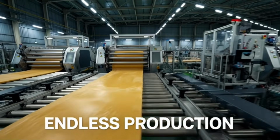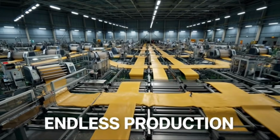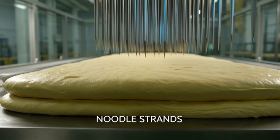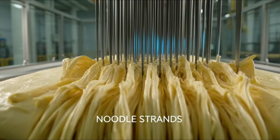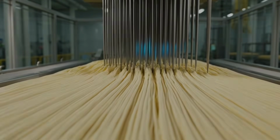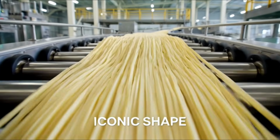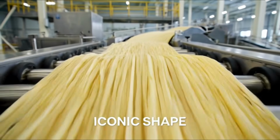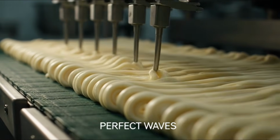Thousands of meters of dough are produced every hour. The familiar noodle shape finally begins to appear. Special shaping systems create the famous wavy noodle design. Every strand is shaped with incredible precision.